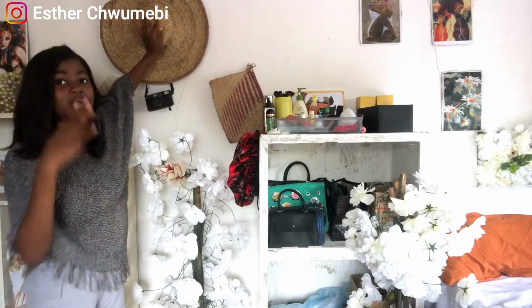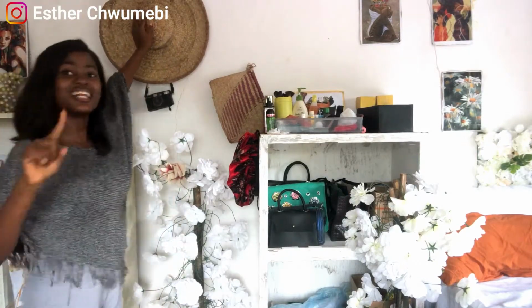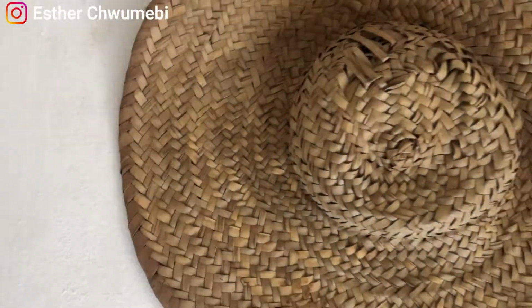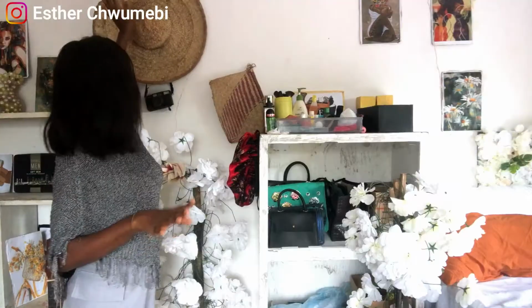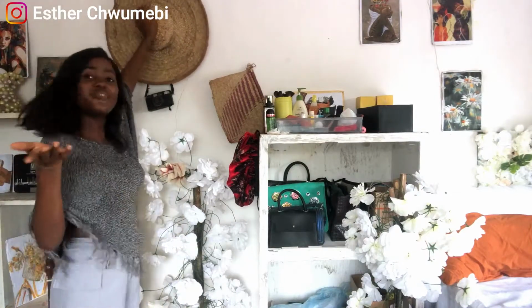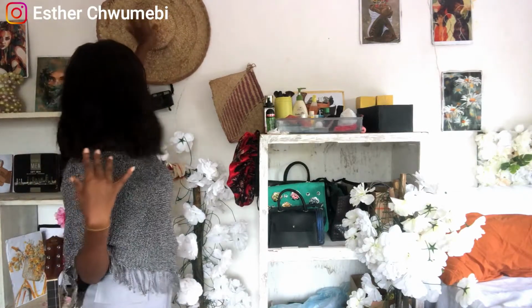Basically, we had this hat. So my father is a farmer at heart. Okay, so we once had a farm. And we had this hat to prevent sunburn from occurring on our bodies. So we got this hat and it fit the room because I just had to put it here and I got this for free. No money whatsoever.